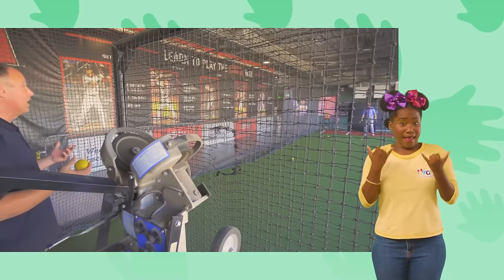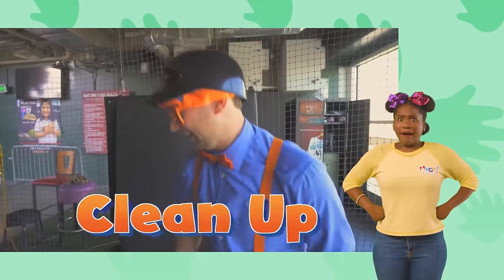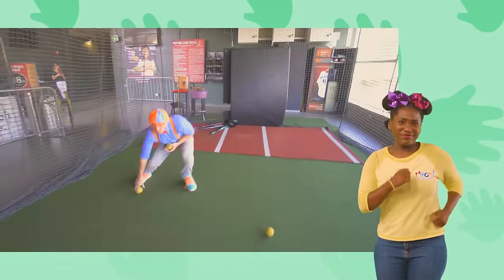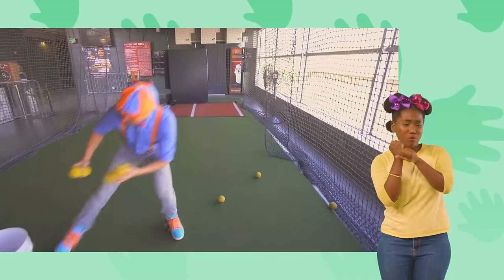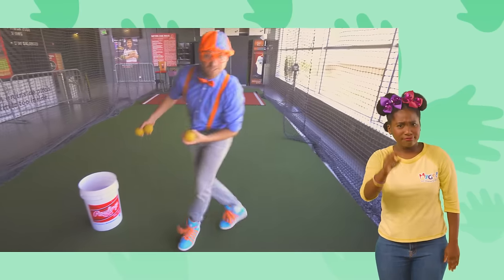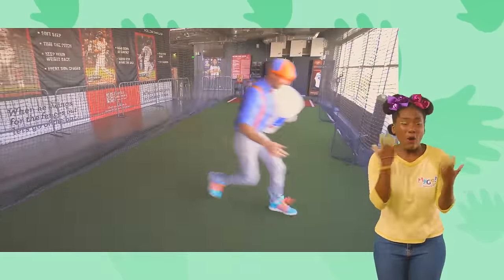Now it's time for cleanup. Clean up, clean up, clean up. Clean up? That sounds fun. Clean up, clean up, clean up your stuff. Whoa! I hit so many baseballs. Okay, it's really important to be nice and organized. Stay clean. And pick up after yourself. Clean up, clean up, clean up your stuff.